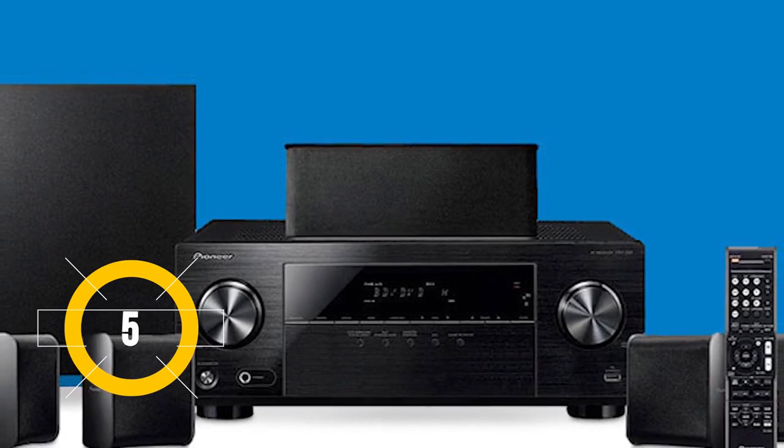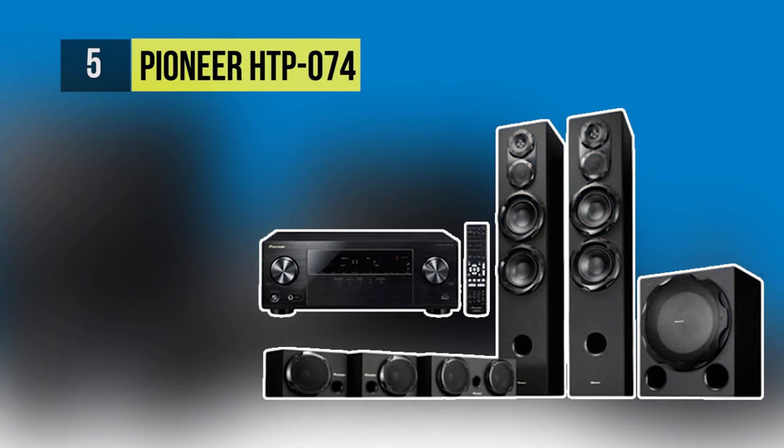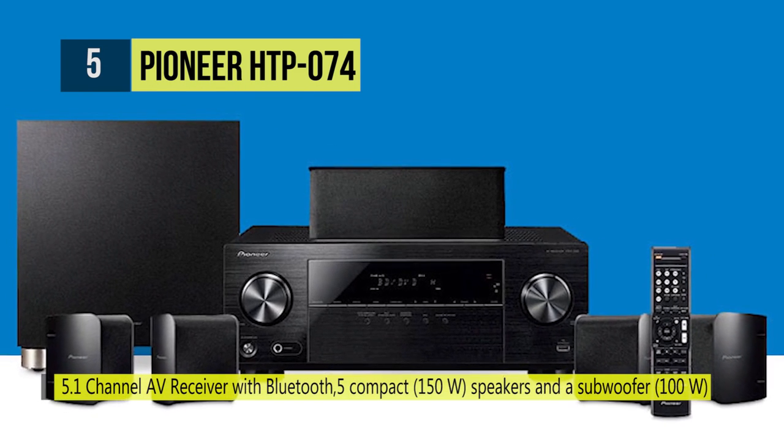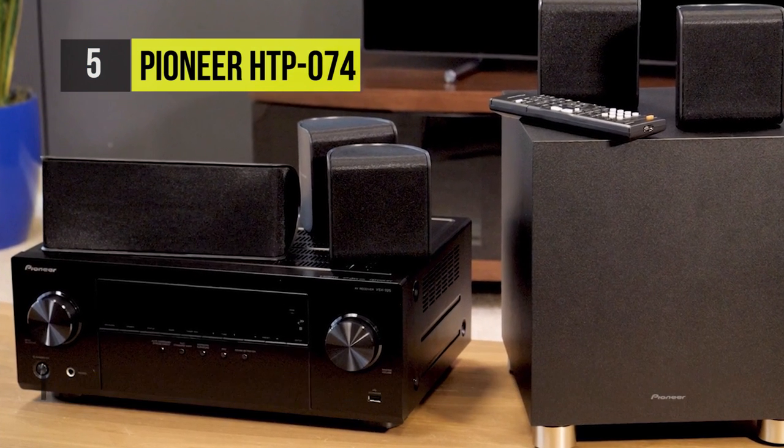Getting things started with our fifth pick, we have the Pioneer HTP-074. This convenient package comes with a 5.1 channel AV receiver, 5 compact speakers, and a subwoofer, making your home theater setup quick and easy.